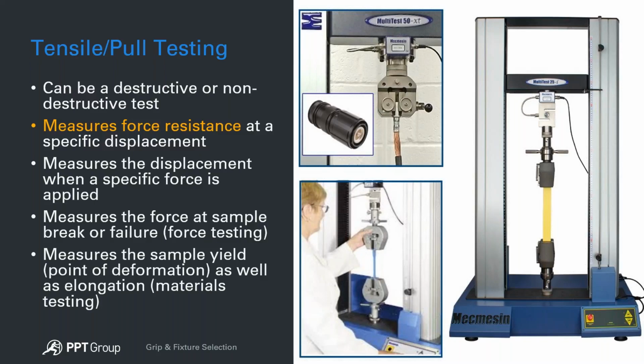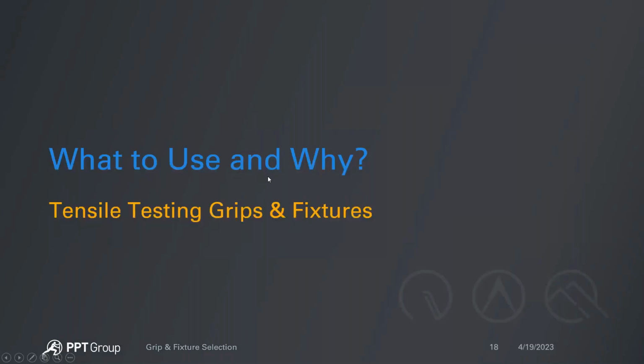And so on. There are different ways of going about your tensile pull, but the objectives are usually very similar to what you would find in any other product test: measure the displacement when a specific force is applied, or measure the force at the point where the sample fails or yields. In most tensile testing, you want to see how far the sample stretched before it broke, and that's the elongation or the extension of the sample. In that process, you can also find the yield point, or where the sample deforms. These are the main objectives of tensile testing and what to use and why.